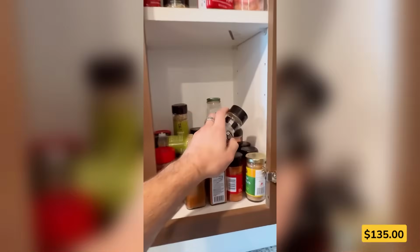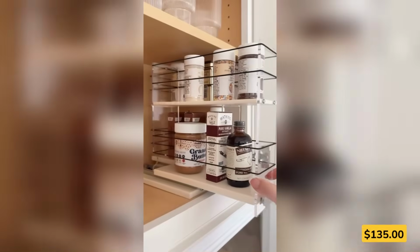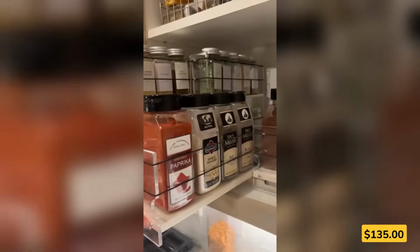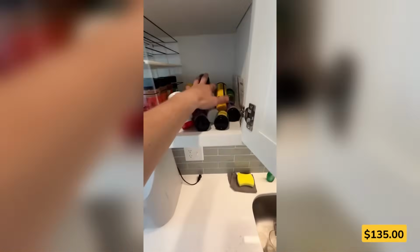Tired of digging around for the right spice while cooking? This pull-out organizer keeps everything visible and within reach. 2 sliding drawers glide out smoothly, holding your seasonings in neat rows instead of a messy pile.